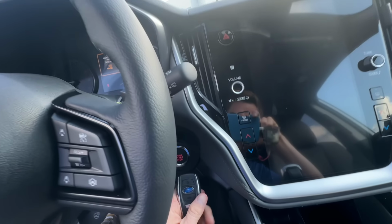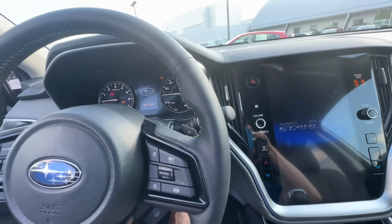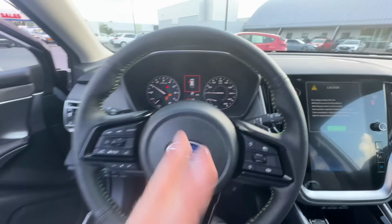If we try to start it at first, it's going to say access key not detected. All you have to do, like I said, take this key fob, push it up there, and that will not only turn the alarm off if it is going off, but it'll also allow you to then start the car. You just put your foot on the brake and press the button. It takes just a second.